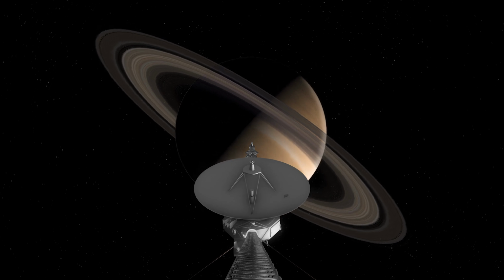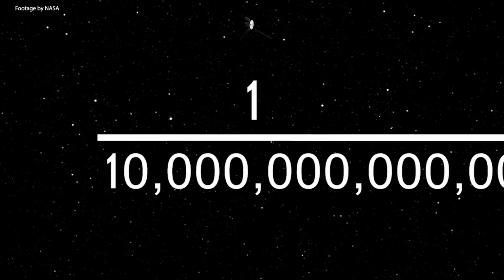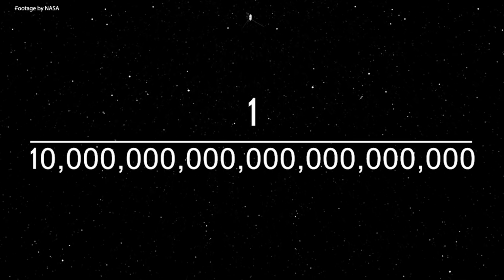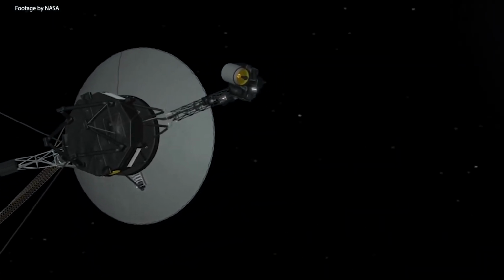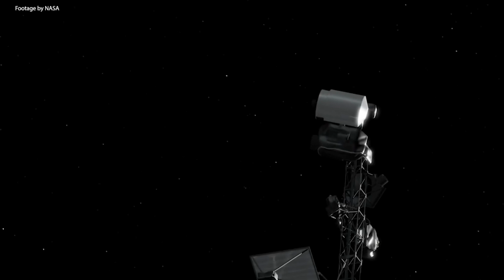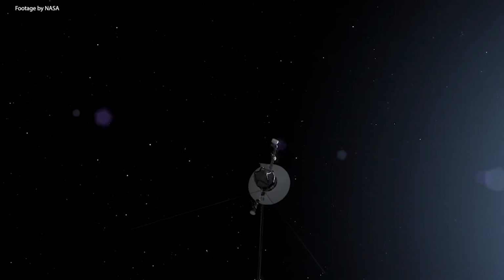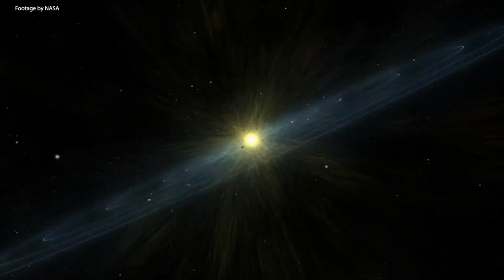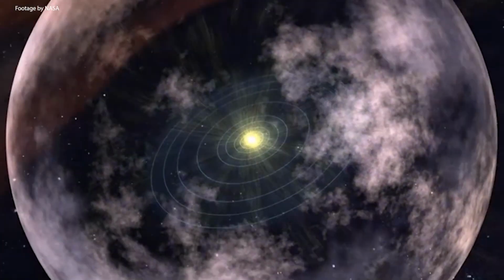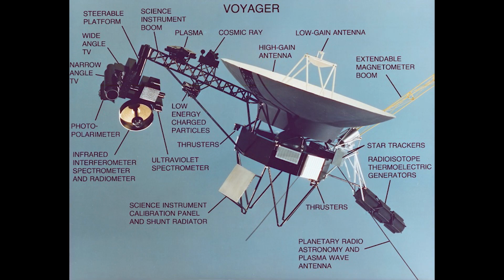To complicate things even further, Voyager 1 is over 15 billion miles away from Earth, or 24 billion kilometers, meaning that each signal from Earth takes 22.5 hours to get to Voyager, which in turn responds with another signal, which also takes 22.5 hours to get back to Earth, meaning that the engineers have to wait 45 hours to find out whether their attempt at fixing the issue worked or not.